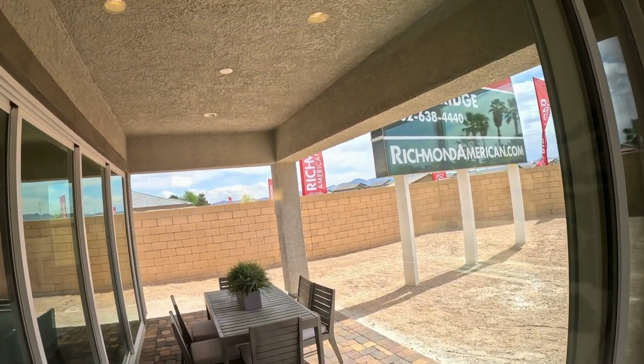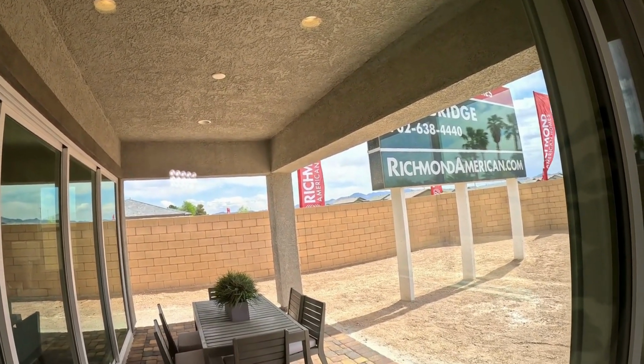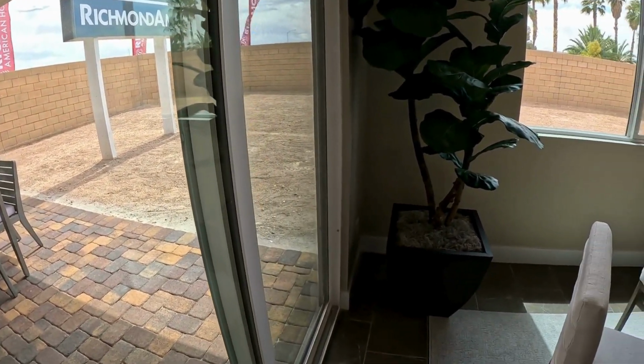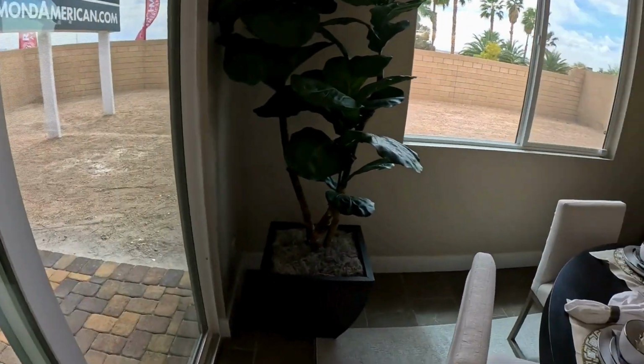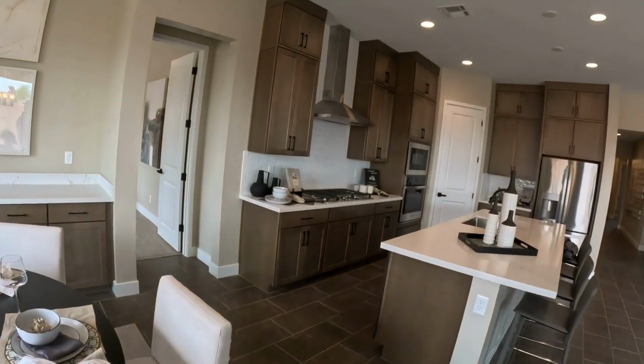It's a covered patio that they have here, also with some lighting as well and some pre-wiring. And you can essentially open up all this space, so all this space can be as one, especially if you have a lot of guests coming over, family members that are coming to visit you as well, though. So things to keep in mind.